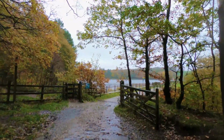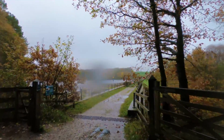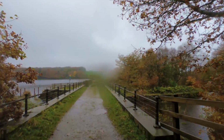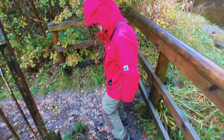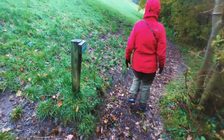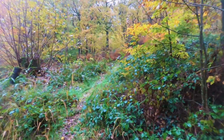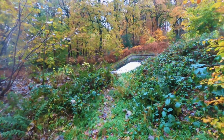Come out of the woodland and you get a view out over the reservoir. Then take a path down to your left, down some steep steps, so if you come here be very careful coming down, they are quite steep. And we follow the path that leads towards the bottom of the dam. Along a side trail that leads off to the woods on the right hand side.